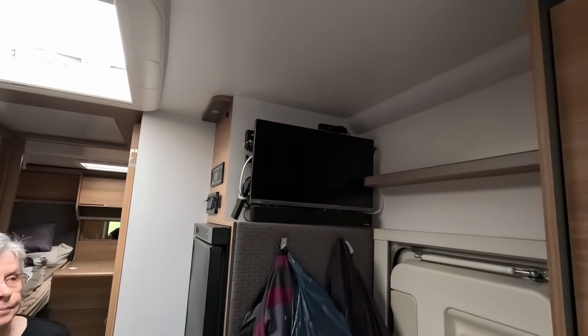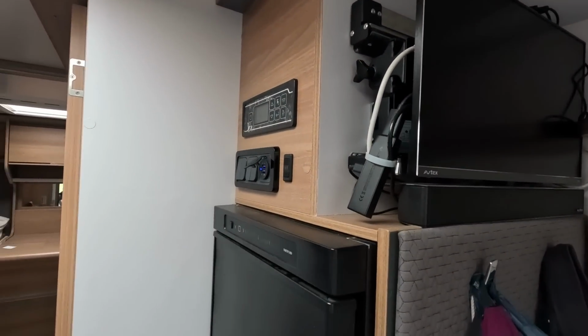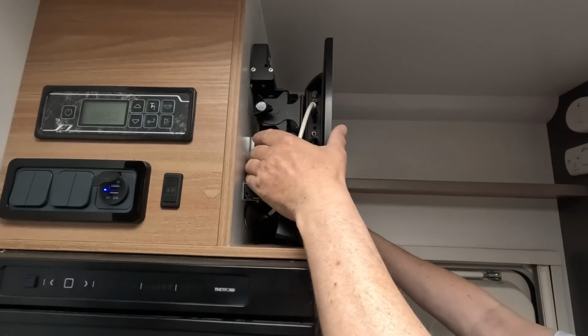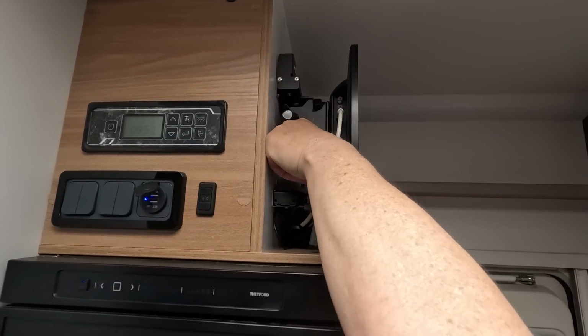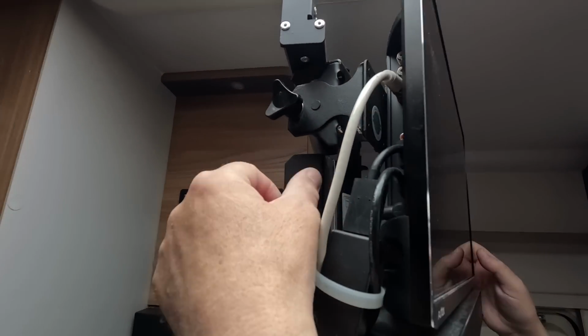Now, we did bring our own TV, and it just about fits in there with the sound bar, so it almost sits on top of that, and it's got this slide out bracket. Shall we show you it coming out? Catch here, and it's quite stiff, and you have to get your finger out there, pull it out. And the whole TV comes out.